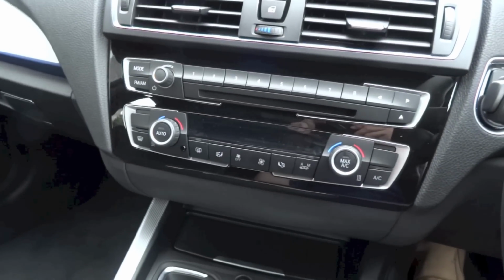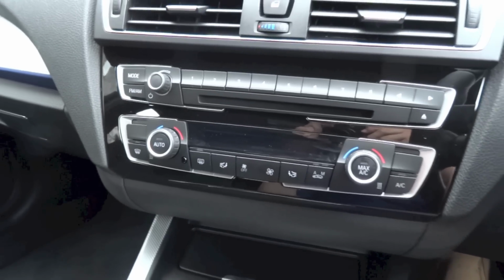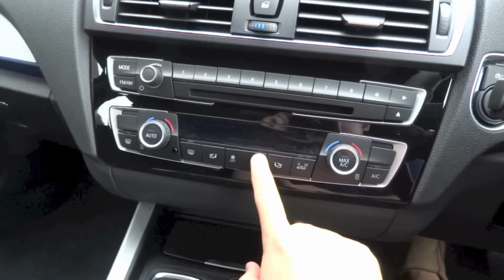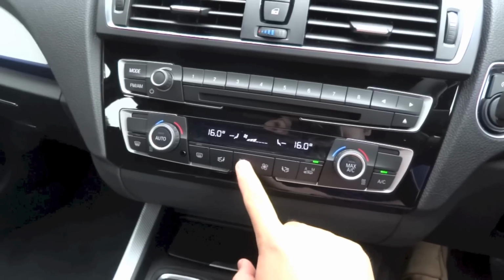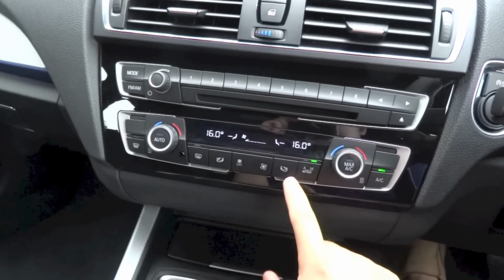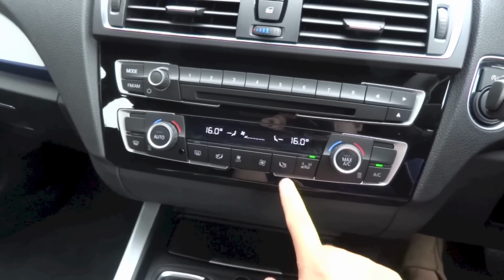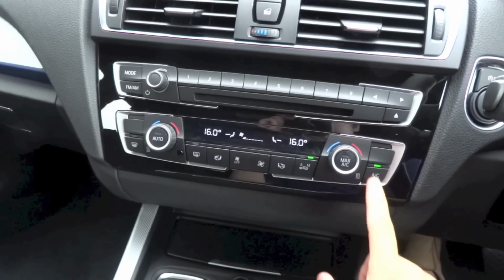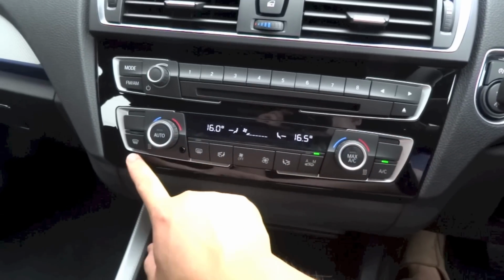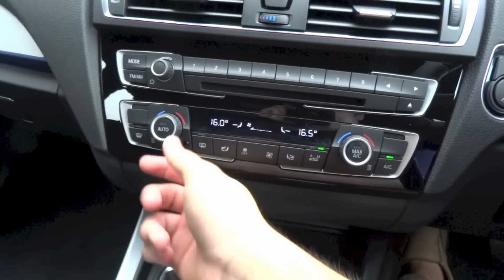The 120i M Sport in Malaysia does come standard with a dual zone automatic climate control system, with all of your controls located right here. It is quite simple to use. You do have your fan speed in the middle, different modes for the passenger side, different modes for the driver's side, recirculation, air conditioning, maximum air conditioning with your driver's side temperature, front and rear defrost, and your automatic mode with your passenger side temperature.